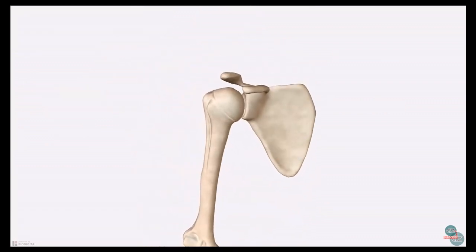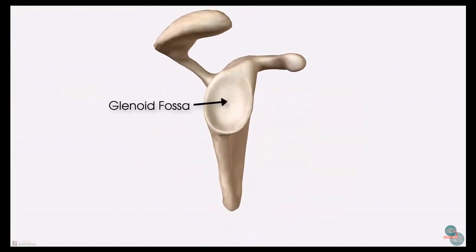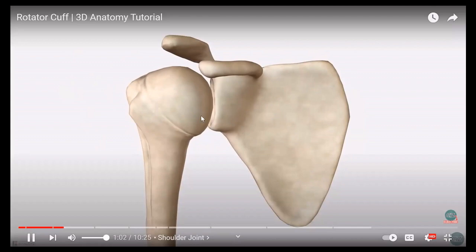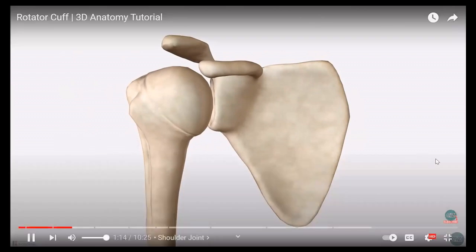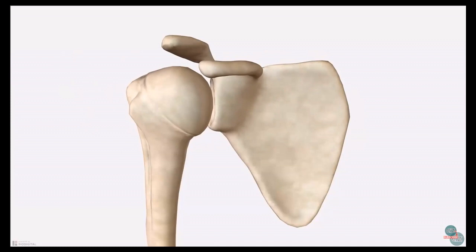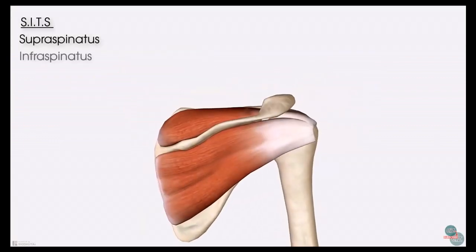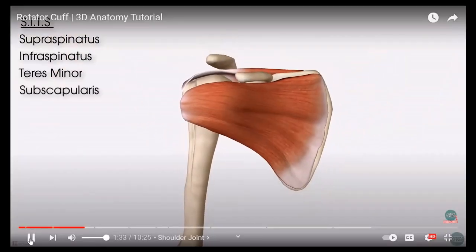So our shoulder joint is made up of the head of the humerus, which sits within the shallow glenoid fossa. At any one time, there is only about one third of that humeral head sitting in the glenoid fossa. This configuration allows lots of mobility of the joint, but in return, the shoulder joint sacrifices stability. To regain stability, we have four rotator cuff muscles, which can be remembered by the acronym SITS: supraspinatus, infraspinatus, teres minor, and on the anterior surface of the scapula, the subscapularis.